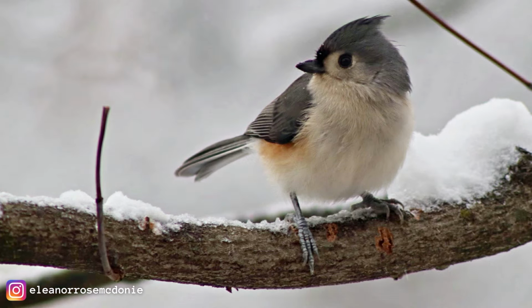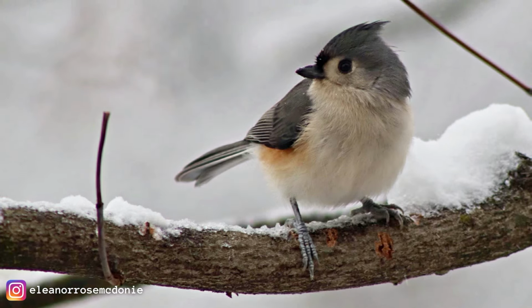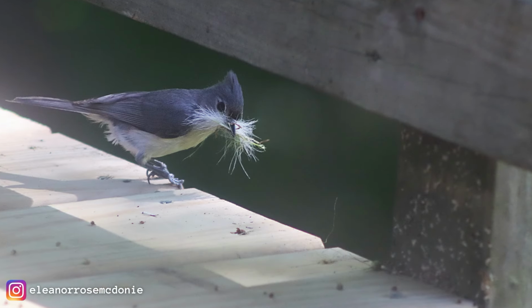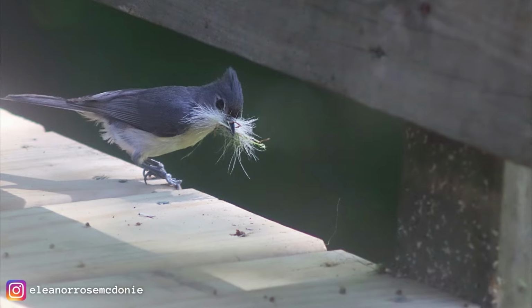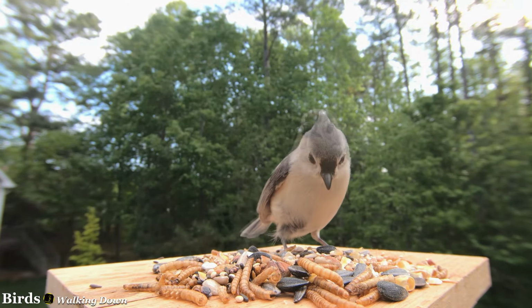As many as 35 songs can be delivered in 1 minute. Typically it is the males who sing the Peter Peter song, but females do have a quieter version which may be used to alert their mate to breeding activities. There are other calls made by this perky little bird that have a nasal or mechanical sound to them.